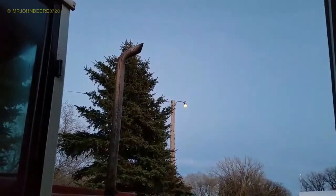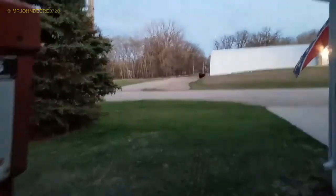Oh, that pole light's just kicking in now. The one in my backyard's already on. I don't understand why the light at the school is buzzing like crazy.